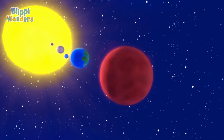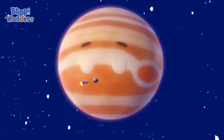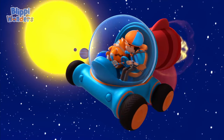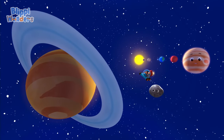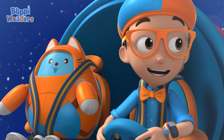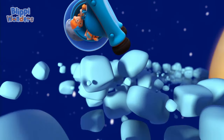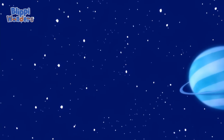Next up is the giant Jupiter, bigger than all the planets combined. He doesn't scare me, though. Whoa! We should go! We sure are a long way from the sun now. Welcome to Saturn and her rings. Whoa, they look beautiful. Can we get closer? Of course! Whoa! Yeah, wee!